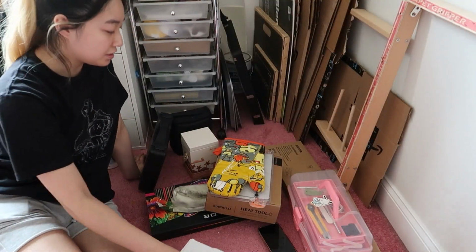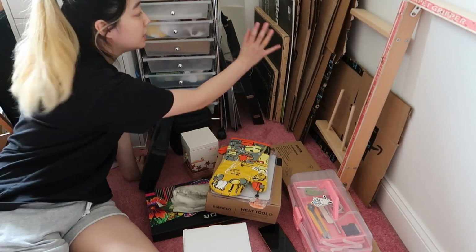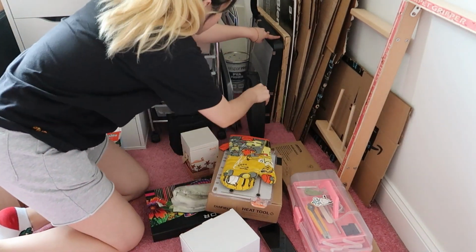I have all these pretty big boxes that don't really fit anywhere else, so I'm gonna try to fit them into this corner right here. We are gonna try and squeeze all of these in here neatly.